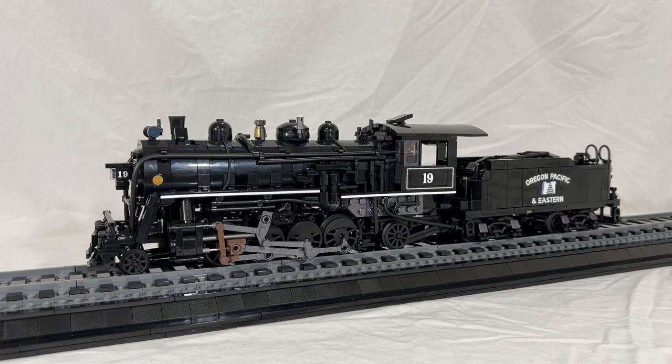They're a little bit more rare and a little bit more expensive, but I had one on hand and felt 19 was an appropriate engine to put it in. The motor and receiver are powered by a single 7.4 volt 700 milliamp battery hidden away in the tender.